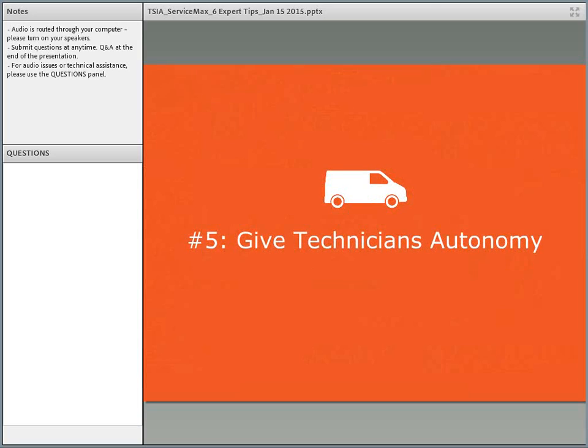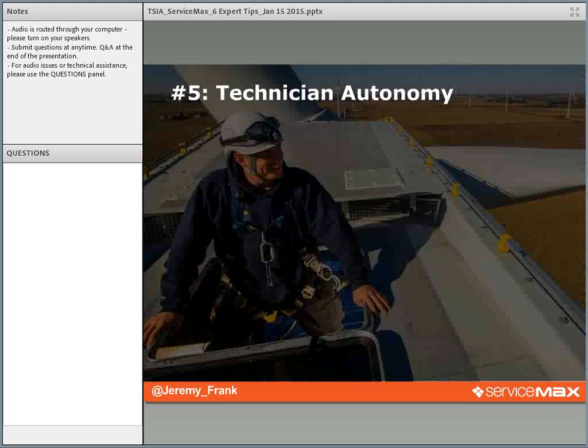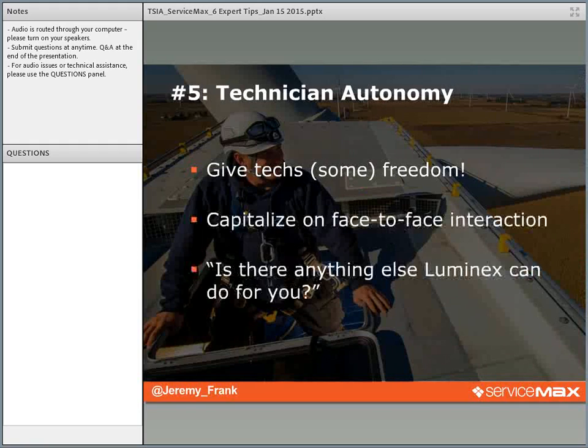And like John said, we're counting down here to have a little bit of suspense. So he started with number 6. And so number 5, my first tip, is about giving technicians autonomy. Technicians are out in the field, they're on their own. And for some companies, it can be a little bit daunting to think about giving technicians freedom. But at least some level of freedom needs to be given to technicians in order for proactive service to happen. These are the only people that are face-to-face with your customers every day. They're the ones with the ability to affect a lot of things as they pertain to your relationships with your customers. And so they need to be given the autonomy to be able to take advantage of that.